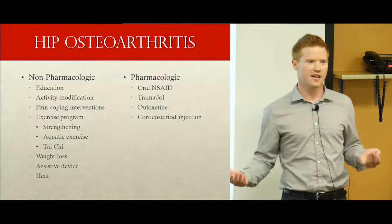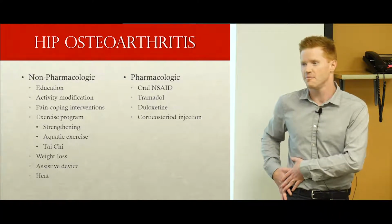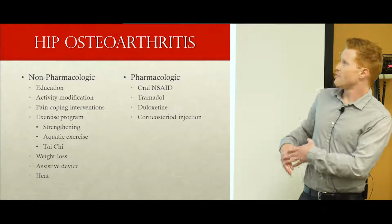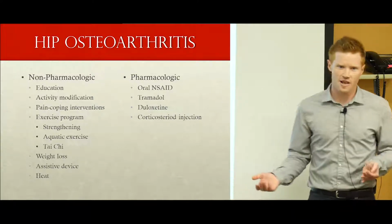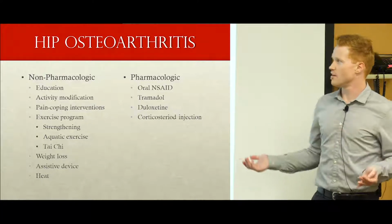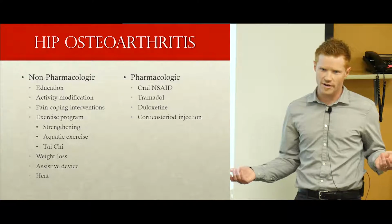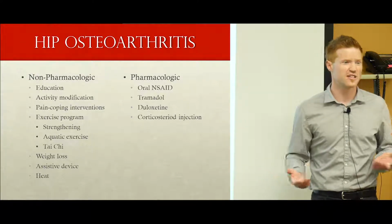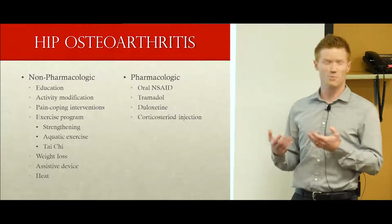And then, depending on how you're feeling and if it's useful, local application of heat can be helpful, as long as it's done safely. And then from a pharmacologic or medication side, nonsteroidal anti-inflammatory drugs are typically helpful. Tramadol is a medication that can be useful. It's known as a weak opioid. It's used reasonably because there's less concern about addiction and other negative effects from using opioids, so it's one that is used more often.